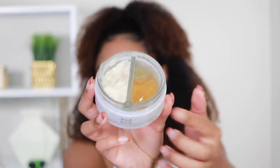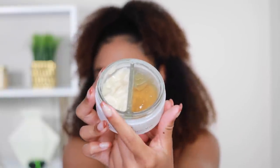They also have an overnight mask. This actually has two sides to it. It has a gel and then it has a cream. So you go in with the gel side first, you let it sit for like a minute, and then you slap on the cream. It's an overnight mask. You sleep with it on, and it feels so good, and it's very, very moisturizing. It leaves your skin really nice and glowy and just plump and delicious.